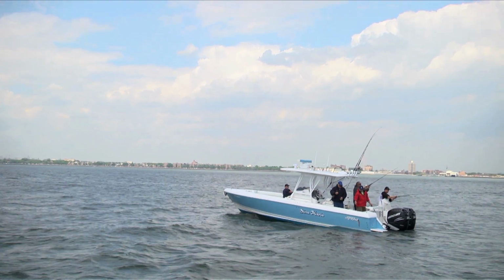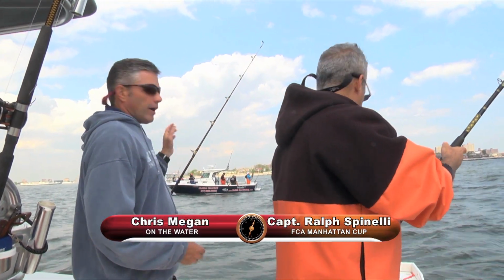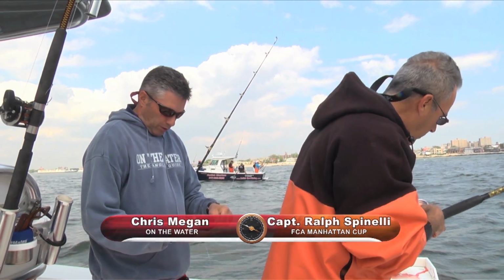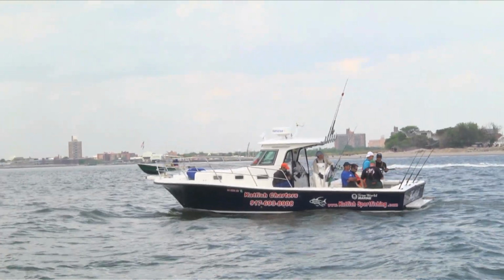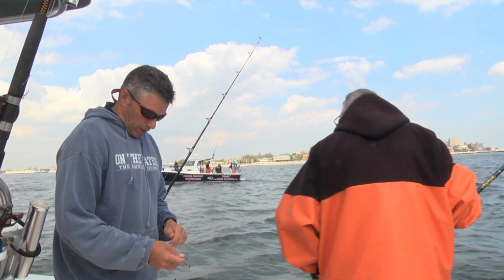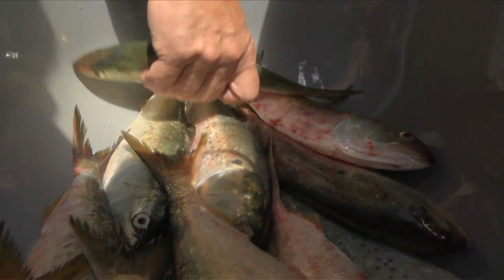All right, we made a move, guys. We're just off of Coney Island right here. You can see we're not even a quarter mile off the beach. One of the other boats that we're working with, one of the friends of Ralph, called us in, said he's had a slow pick in here. We're gonna see if we can pick something up towards the very end of the tournament. We got about 40 minutes, so we're gonna see if we can't put a little stink in the water.